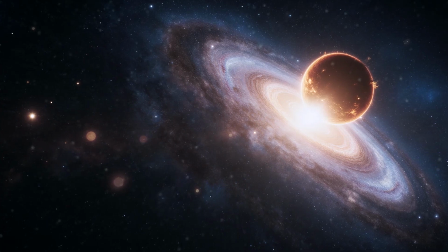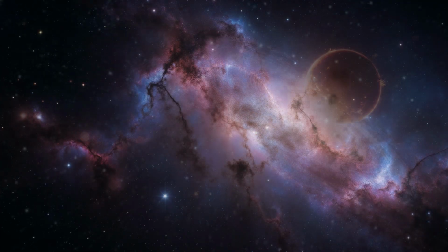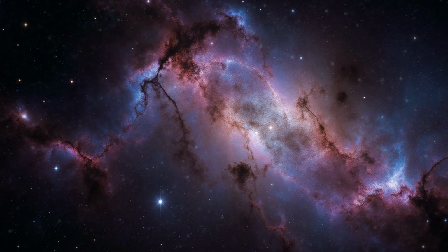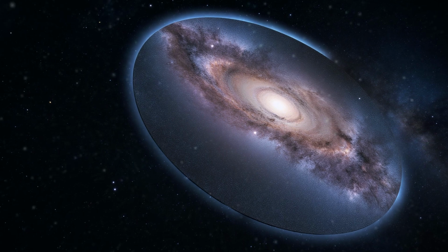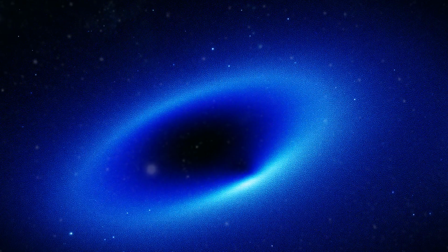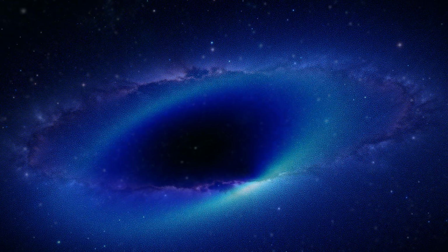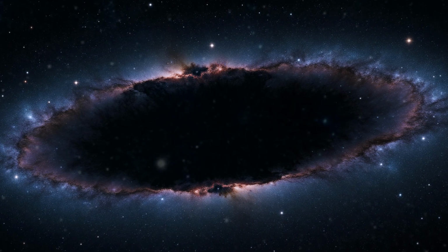The bulge rotates, though not as rapidly as the disk, and its stars have higher velocity dispersions. They move more randomly rather than following orderly circular orbits. This higher dispersion indicates the stars in the bulge have more random motions, a signature of dynamical heating caused by gravitational interactions. The bulge also has a higher metallicity than the disk, reflecting its higher star formation rate and efficiency at converting gas into stars early in the galaxy's history.